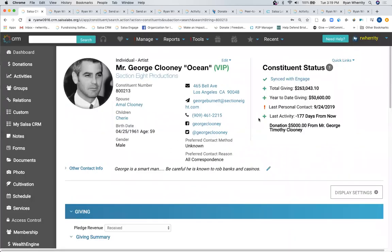Okay, so if we come back in here, you'll notice in the top right, we do have George's constituent status. So I use George quite often for my demos. He's given us a bunch of money even just this year, but you'll be able to see his total giving lifetime into the organization, year to date, how much he has given. Now I have my system set up to flag anytime I've gone 90 days without a last personal contact. So it is changing it to an exclamation point there for me.